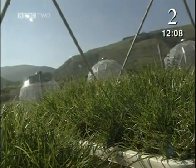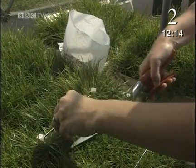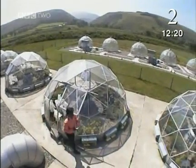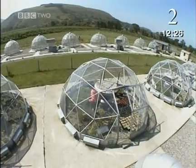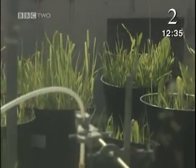This ryegrass has been growing in a dome with high carbon dioxide levels. To measure the growth, Claire trims an area of grass to a fixed height and collects the clippings. I'm off next door to cut the ryegrass growing in there. A dome with normal levels of carbon dioxide, a control used for comparison. The temperature and water levels in the domes are kept constant, so it's a fair test.